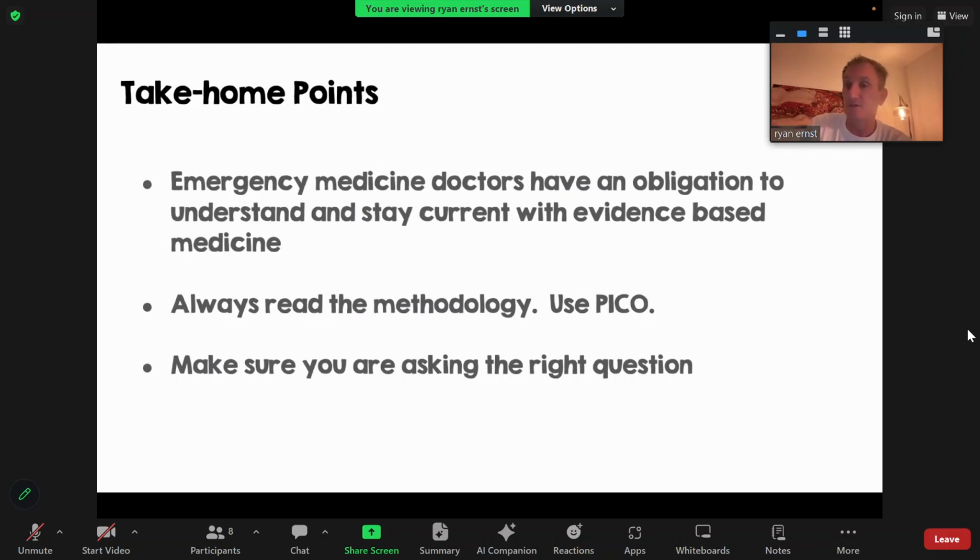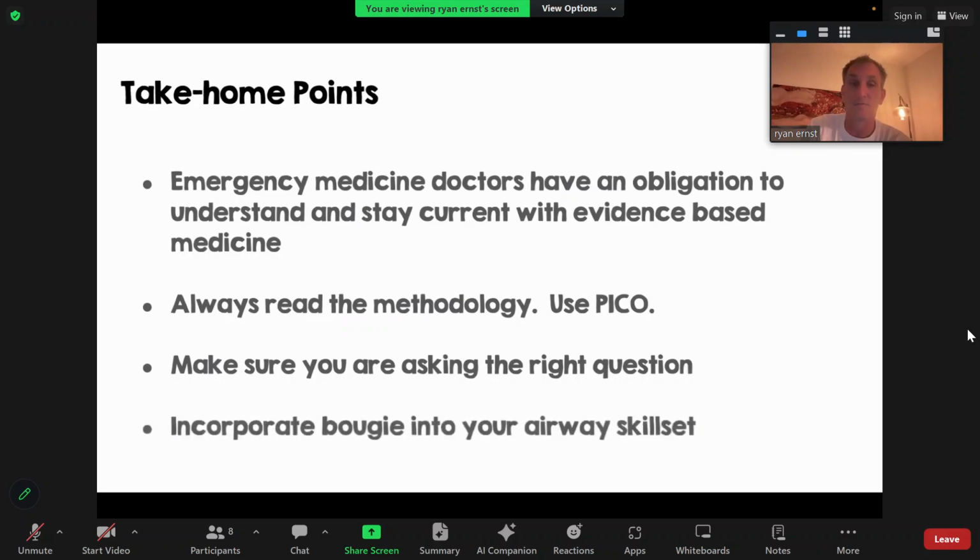I think always make sure that the study you're looking at is asking the right question, the one you're actually trying to find the answer to. And then I think the overall take on the bougie in this example of evidence-based medicine is that in most of these studies, it's either just as good or in some ways better than a stylet. And I think that we will see a movement towards using the bougie as our first modality.